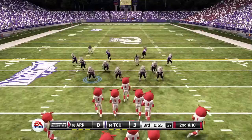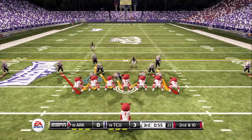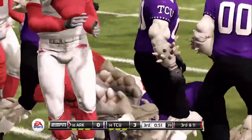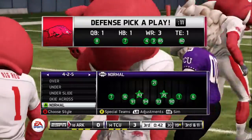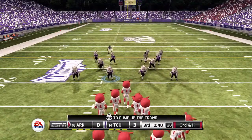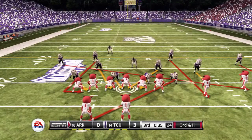Second down, 10 to go. Ball on the 20. Runs it, and he stops short of the line of scrimmage. The defense needs to be careful. The safety might have made that play, but if he keeps coming up on the run, he'll be spaced downfield for the pass. This crowd is almost shaking the stadium.